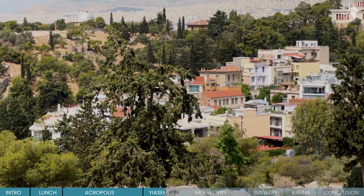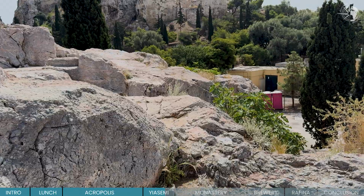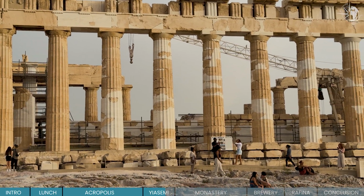Day 2 in Athens was a mix of history, stunning views, and a few hiccups. From the Areopagus Hill to the Acropolis, this city continues to amaze us.